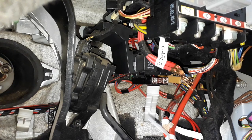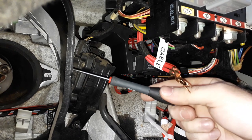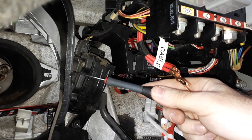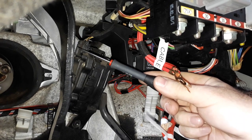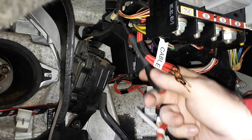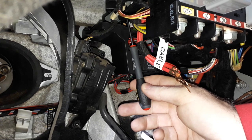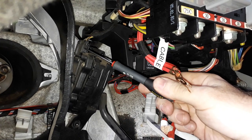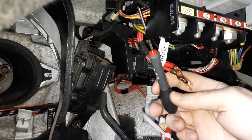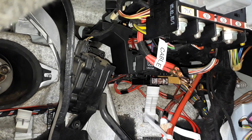The pedal assembly, which this is the electronic accelerator, gas pedal, that stays with the bulkhead. But if you follow this line here, this cable, it actually looks like it's connected to the framework that supports the dashboard. So this connector will have to be removed because I think this connector comes with the metal framework of the dash, and this stays put.